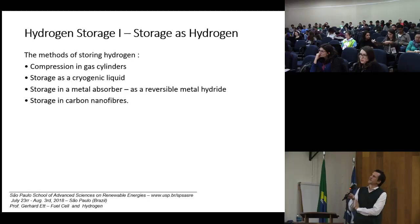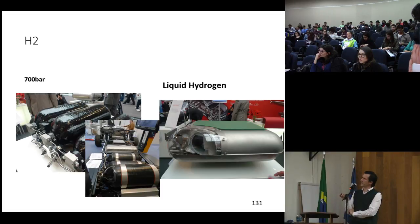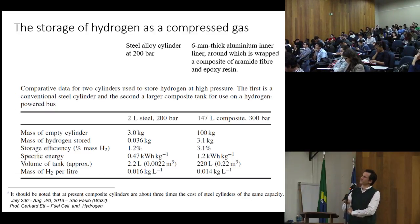I show again. Here we can compare with hydrate, the same quantity of 4 kilos of hydrogen here, here, and with a hydrogen tank at 200 bars. But if you increase the pressure, you decrease the size of the tank proportionally. Here you can see the liquid hydrogen tank from GM, and here the aluminum with carbon fiber for 700 bars. Here we can compare the steel cylinder at 200 bars and the carbon with aramid fiber, epoxy, aluminum tank.